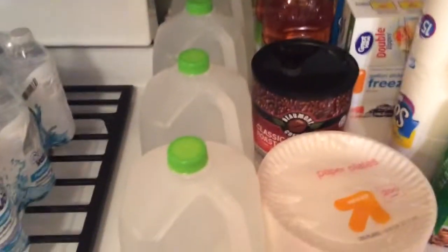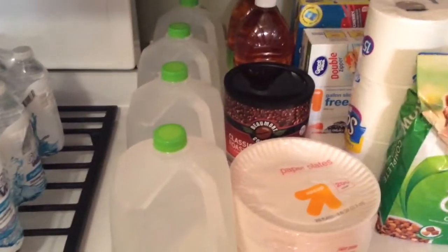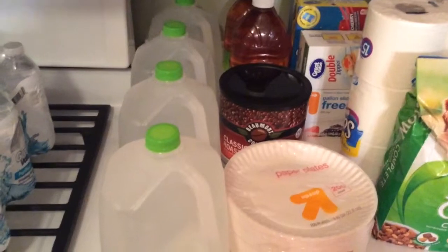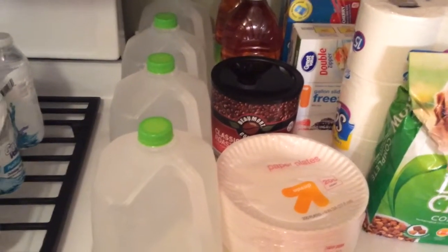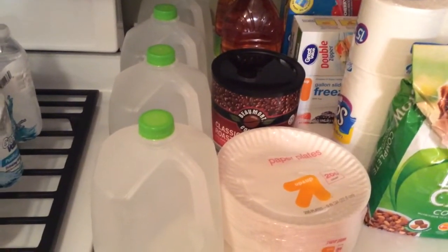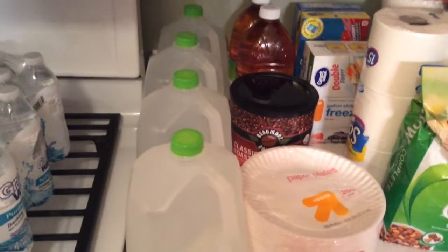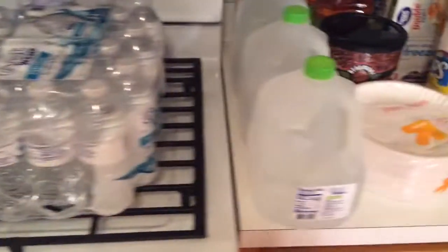4 gallons of water. I like having the gallons of water because when I use the mixes, I just pour the packet in there, shake it up, throw it in the fridge, and it's ready to go. I have a ton of Crystal Light. I had a deal at Meijer that I picked up Crystal Light that I'll probably have enough for most of the summer. So we do not buy soda. We are not soda drinkers, so it's pretty much water.